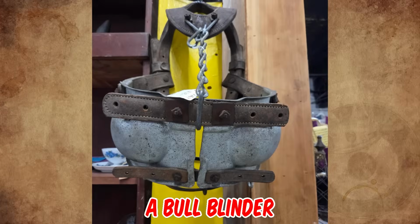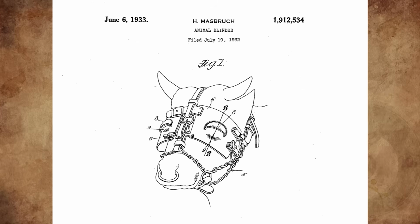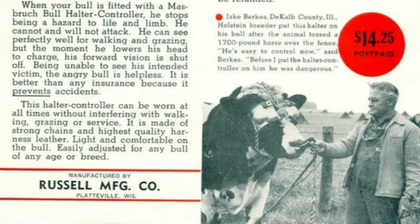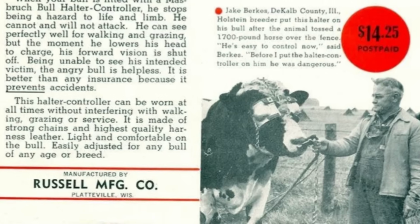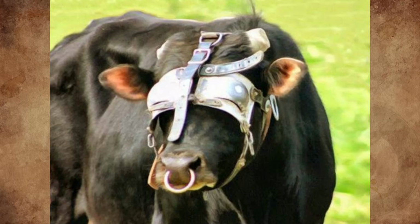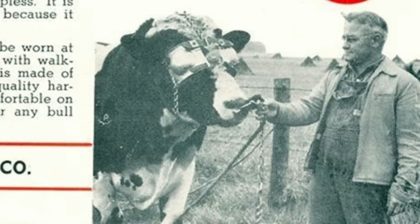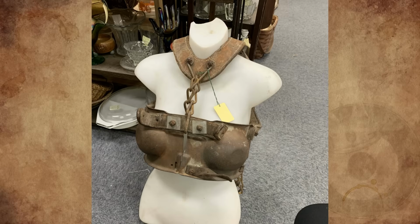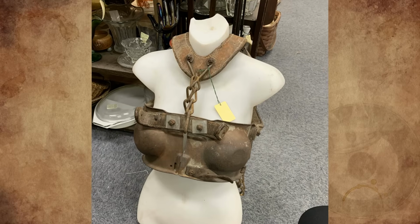It's a bull blinder, used to help control a mean or angry bull. They were patented on June 6, 1933 by Henry Masbrook and produced by the Russell Manufacturing Company of Platteville, Wisconsin. There are slits in the bottom of the eye cups, which allowed the animal to walk and graze naturally. He would hesitate to charge or maul a person or another animal because he couldn't see them clearly. Over the years, these types of blinders have saved many human lives.